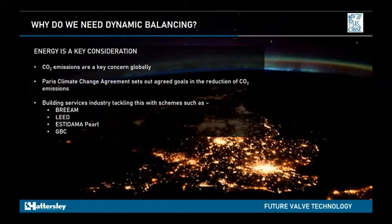Obviously, globally, the building services industry is tackling the CO2 emission concern. We've introduced BREEAM as one of the first, which was introduced around 1990 and is used in over 50 countries worldwide. There are other assessments as well, like LEED and GBC, that are being used.